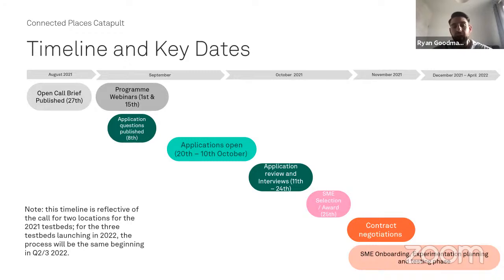Within the gap between both webinars, we'll be publishing the application questions. This is just, again, to give you a bit of foresight and understanding of the types of questions we will be asking of you, so that you can prepare and plan your proposal for when the applications actually open, which will take place on the 20th.